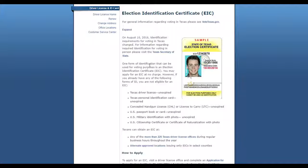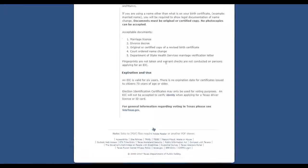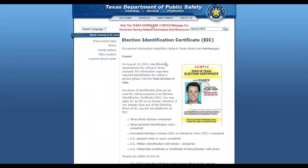Now, where can all of this stuff be done? To get a card like this, there's over 220 places in the state of Texas that will provide this to you. And again, there's no fee for it. So once you apply for it, then you have your photo ID. And if you're registered, you can vote.